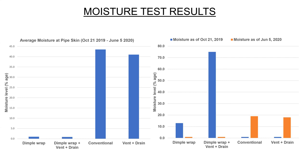All these systems were characterized for the moisture level at the beginning of the project. On October 21st, 2019, we had the first moisture reading in the insulation. And we found that the system with the dimple wrap, vent and drain had a significantly high moisture level right in the beginning, around 75%. And we kept on taking the data on a bi-weekly basis.